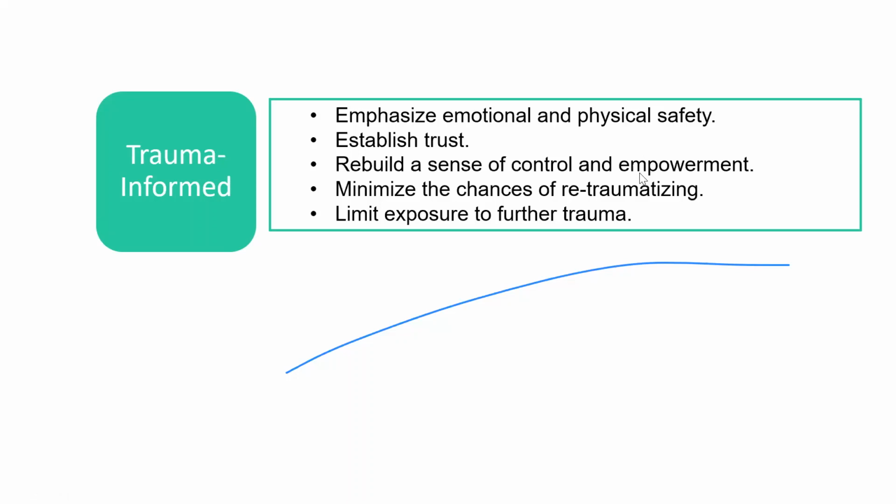You're going to minimize the chances of re-traumatizing, knowing what trauma that they went through and making sure that it doesn't happen again, doing whatever you can to make sure that it doesn't happen again. And you're going to limit their exposure to future trauma. Say if they experienced trauma, maybe they were sexually abused and they were always surrounded by a lot of men or women, and they felt alone. You don't want to put them in a similar situation, right? Because that can re-traumatize them. So you just want to be mindful of that.